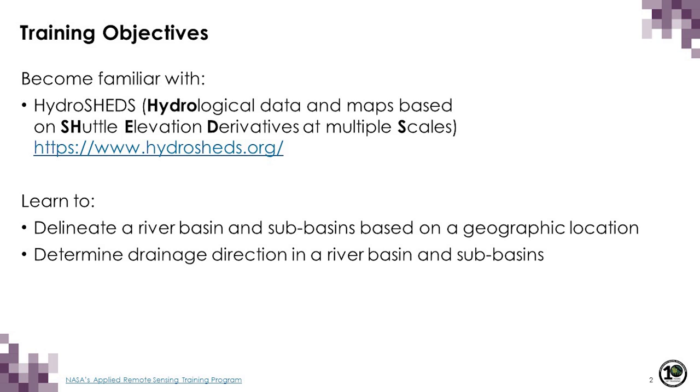Overall training objectives are to become familiar with HydroSHEDS, which is a database or a web-based tool, hydrological data and maps based on Shuttle elevation derivatives at multiple scales. And the website is given here. Also, specifically, we will learn to delineate a river basin and sub-basins based on a geographic location and also determine drainage direction in a river basin and sub-basins within that basin.